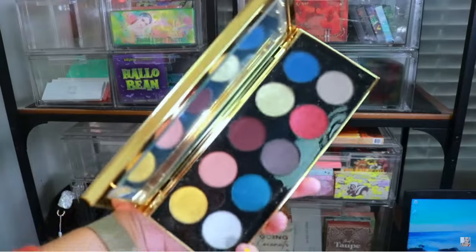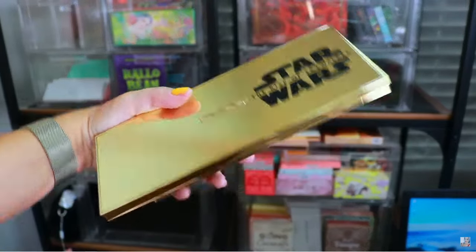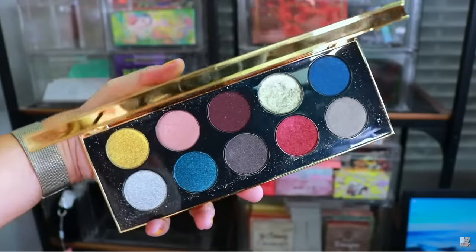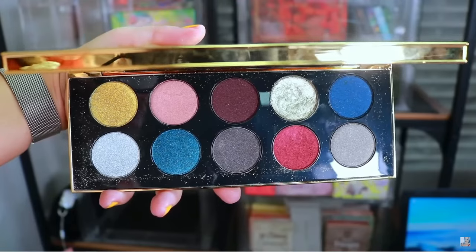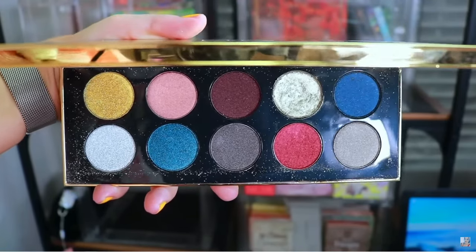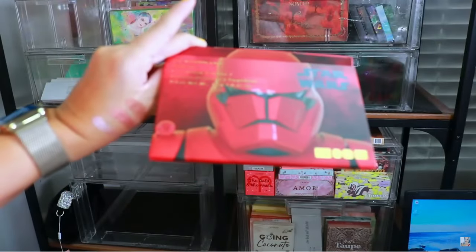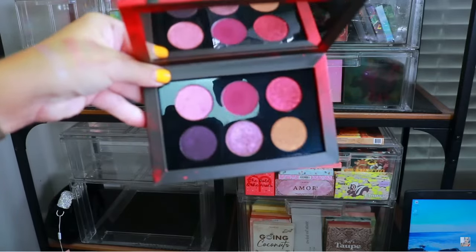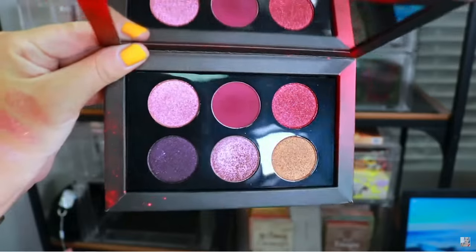I believe I'm saying this right, but here is the Pat McGrath Star Wars palette. Legit, it's the Rise of the Skywalker. I'm gonna set this to the side because I don't know what I want to do with it. I want to keep it, but realistically I know I'm not gonna really use it. I know it could go in the makeup memory box, but we'll come back to this one. Same with this palette right here, the Rise of Skywalker. Again, we're gonna come back to this one because I don't really know what I want to do with it.